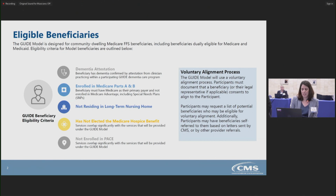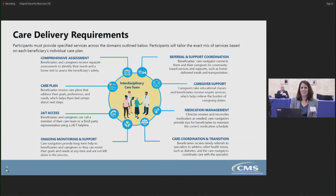So instead, GUIDE dementia care programs will be required to use one of two validated, publicly available tools to assess someone for whether they have mild, moderate, or severe dementia. And then scores for these assessments will be used to determine the level of severity, and they'll be placed into model tiers. Now we can go to the care delivery requirements.